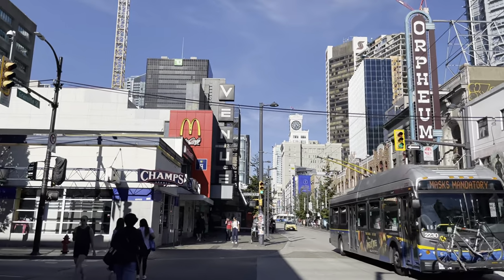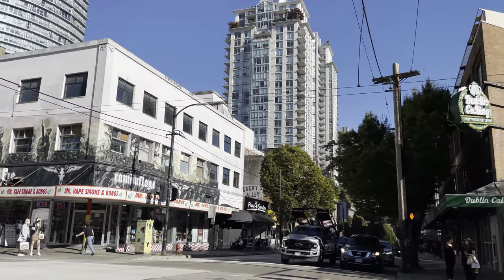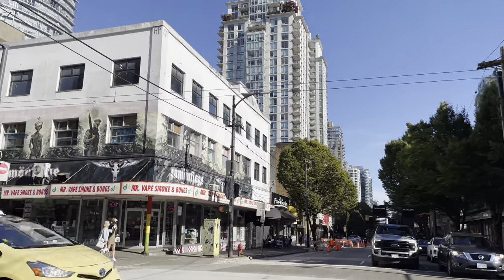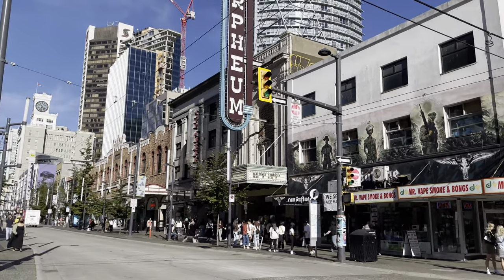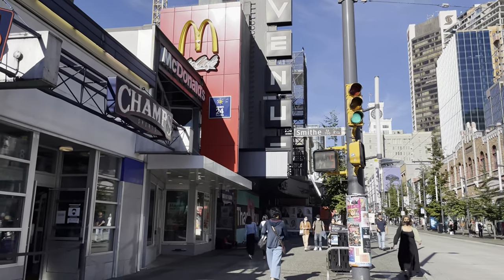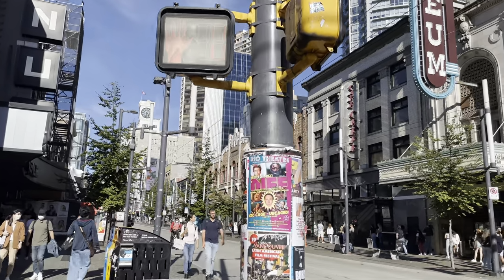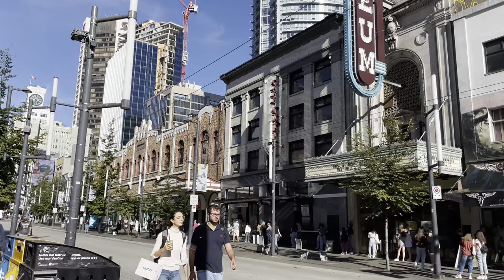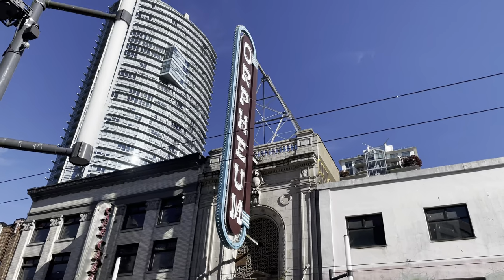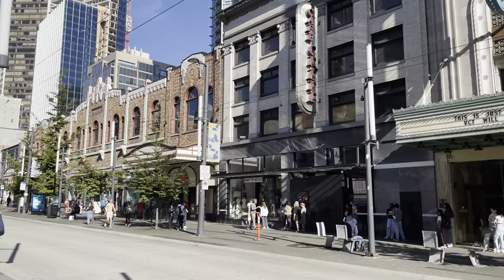The venue across the street there is also another nightclub. And you can see the sign for the Orpheum. The Orpheum is a theater that was built in 1927, and it's home to the Vancouver Symphony Orchestra. It's actually a bit of an elegant theater, so it kind of doesn't completely fit in with the other venues on Granville, but it's still kind of cool. It has a very recognizable sign there.